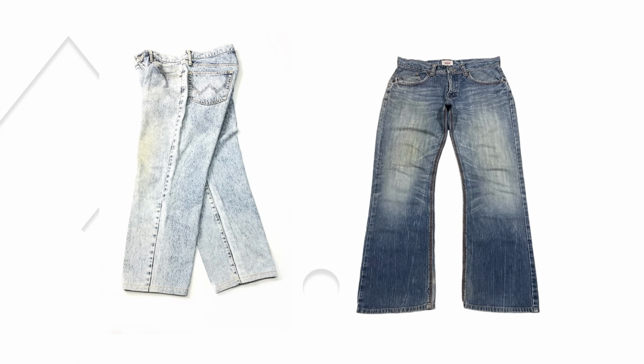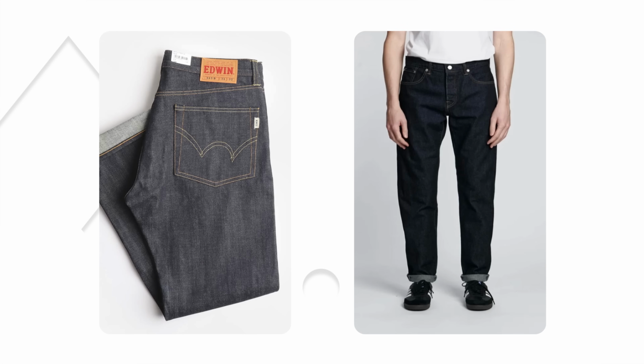Edwin is one of Japan's oldest and most respected denim brands, and its influence on the industry is massive. They literally invented stonewashing, a technique that changed denim forever. They were also the first brands to push 16-ounce heavyweight denim well before it became a standard in the raw denim world. As for quality, Edwin offers a mix of budget-friendly denim and premium raw selvage.